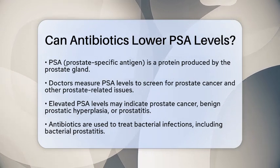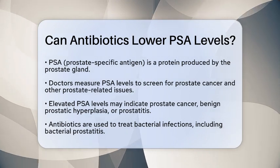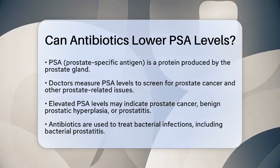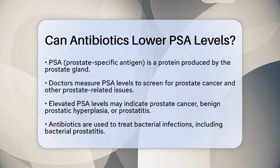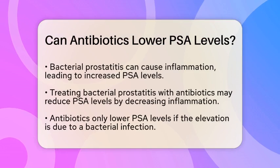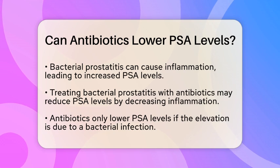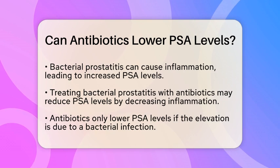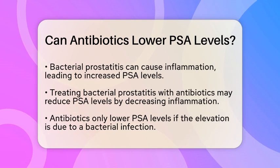Elevated PSA levels can suggest several conditions including prostate cancer, benign prostatic hyperplasia, or prostatitis, which is inflammation of the prostate. Now, antibiotics are medications used primarily to treat bacterial infections. One specific scenario where antibiotics may help is in cases of bacterial prostatitis. When this condition causes inflammation of the prostate, it can lead to increased PSA levels. By treating the bacterial infection with antibiotics, the inflammation may decrease, potentially lowering the PSA levels.